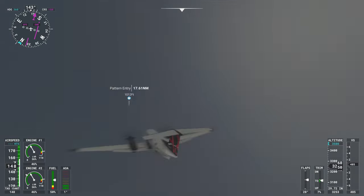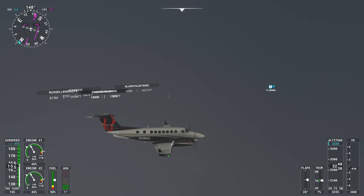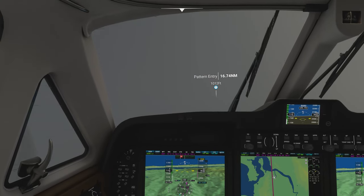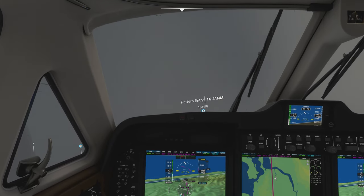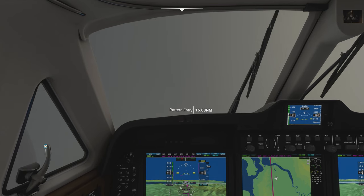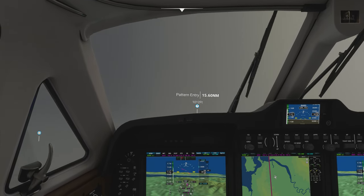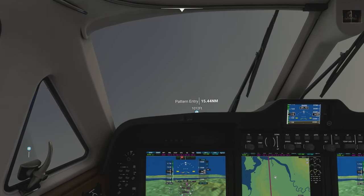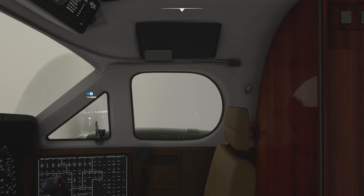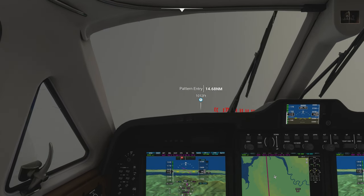Complete washout, you can't see anything. Yeah, I don't think I would normally be allowed to fly in something like this. Okay, I've dropped altitude again. That seems to happen when I go outside. So we're going to nose up, head straight towards that pattern entry. If I can get the speed down around 150 or so, there we go. Nothing to look at. Although we do have the pattern showing up now, that's good. Just going to head towards that marker.